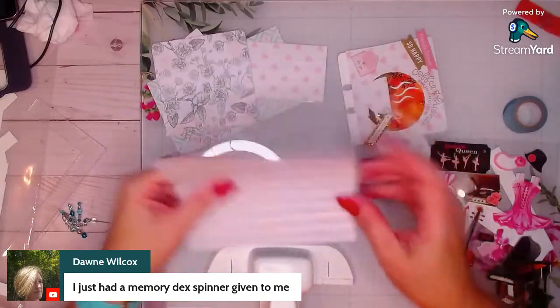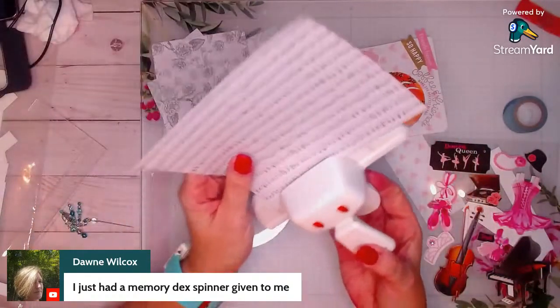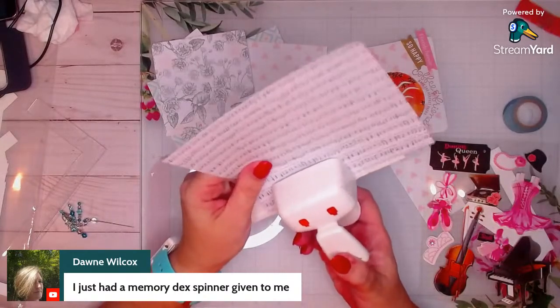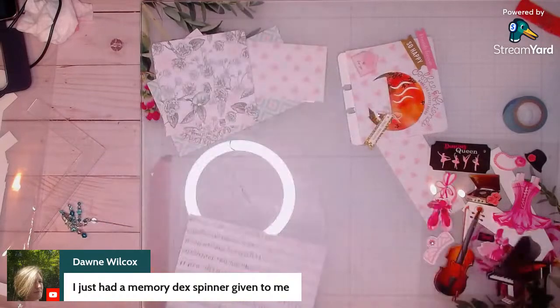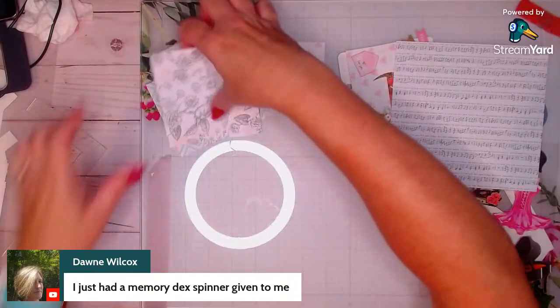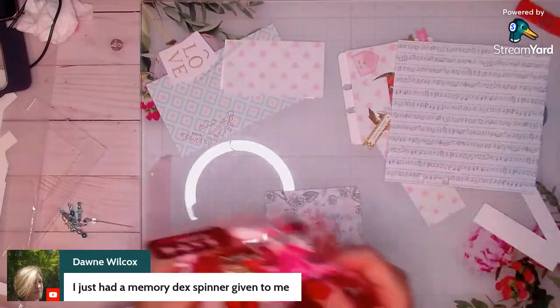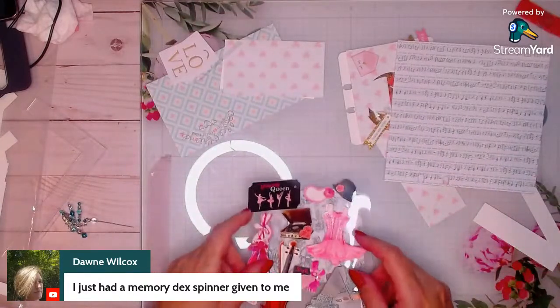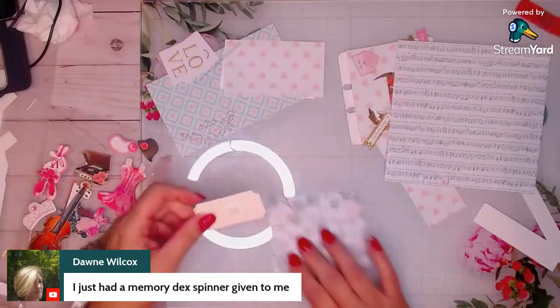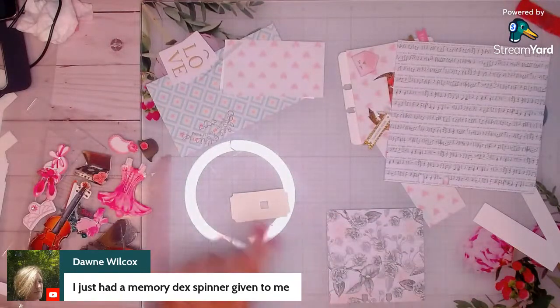So for this one, I want to make sure it's the right direction. So I'm going to go ahead and kind of do the same thing with this one. I do need to cut another base. So that one is ready for me to start adding some additional things to. But for this little guy, I'm going to start with Dancing Queen. And these guys, they don't have enough foam on the back. So I'm going to add some because it's just not enough. I'm not happy with it.